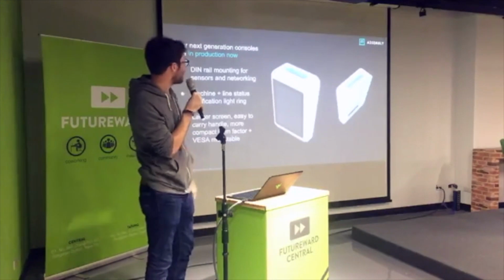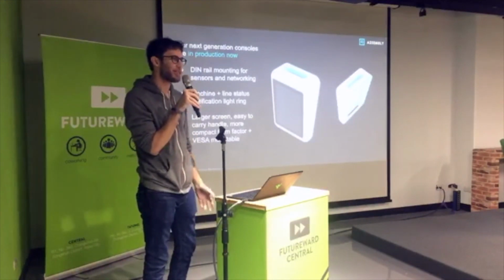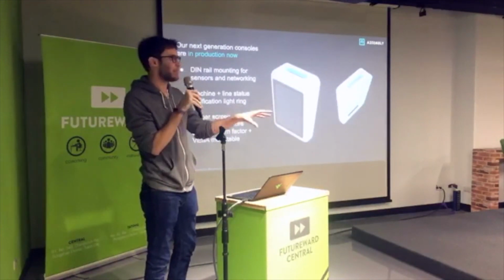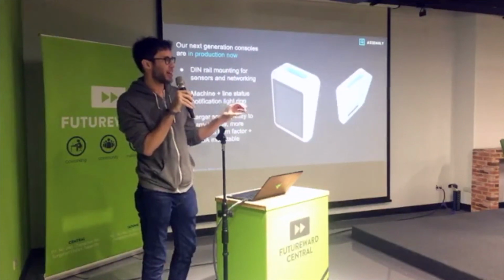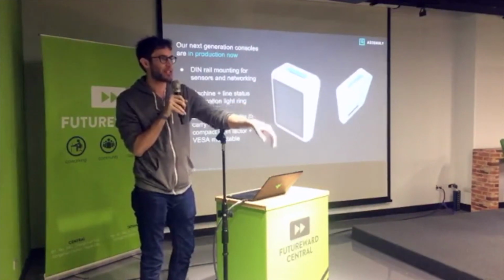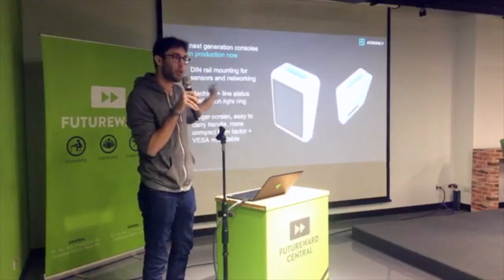We're making a new version of our console right now, which is mostly pretty lights on it, because from a distance you can see what's going on. You want to give people inside the factory the ability to not have to talk to everyone to figure out what's going on, and we're flashing red lights at the human level, not just when your machine starts breaking. But yeah, that's overall what we do.